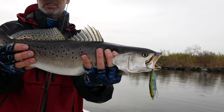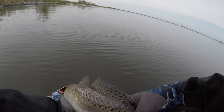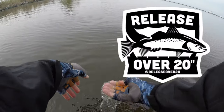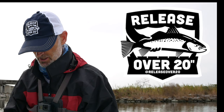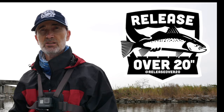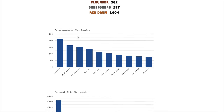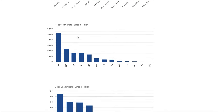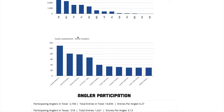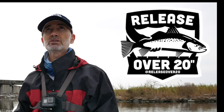Some of the public recognition for the 20-inch size trout, I think, has to be attributed to the Release Over 20 conservation program. So I'm gonna go online, enter that one into the website, and that'll put me in a drawing for some really nice prizes. And also it releases that incredible spawner, up to 20 million eggs a year, and puts it back into the system.